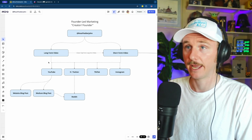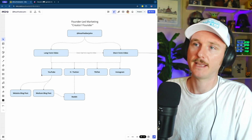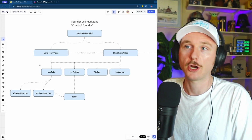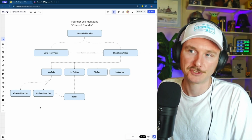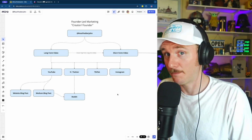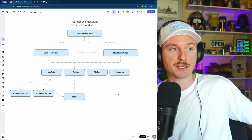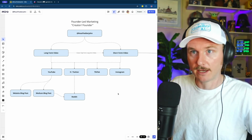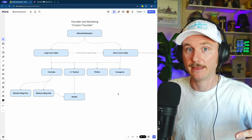Then once you have this long form piece of content, especially with the prevalence of AI and ChatGPT, you can turn these long form pieces of content into blog posts, which you can then post on high domain authority sites like Medium and Reddit. This is one of the best things that you can do. And this is something that I'm trying to do more consistently now, because after this most recent update from Google, the way that they look at content and rank it within their algorithm is based on the authority of the domain that that content is on.